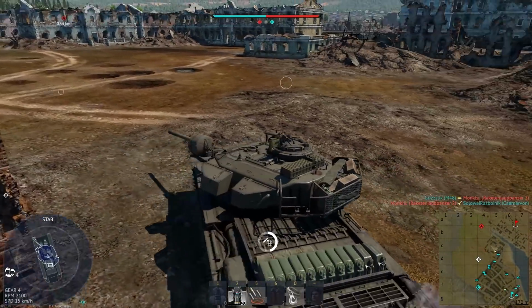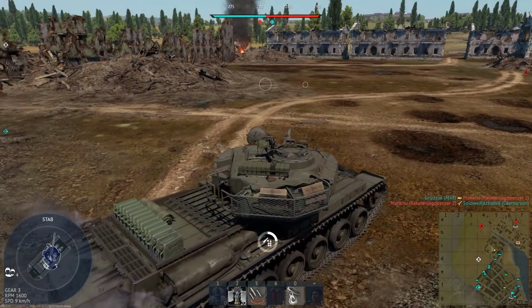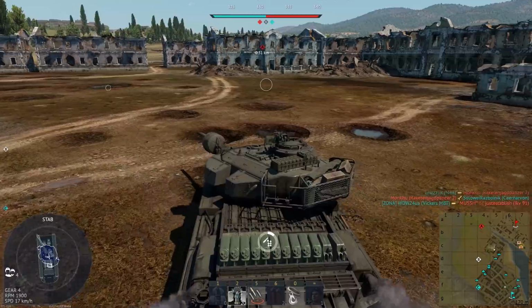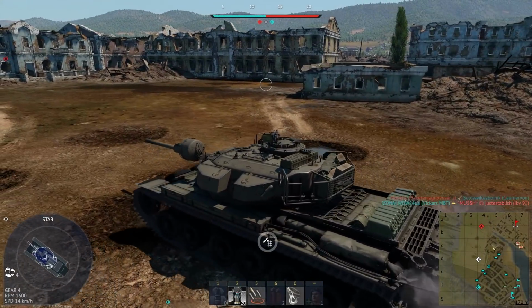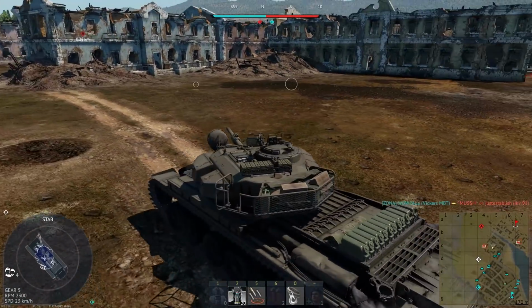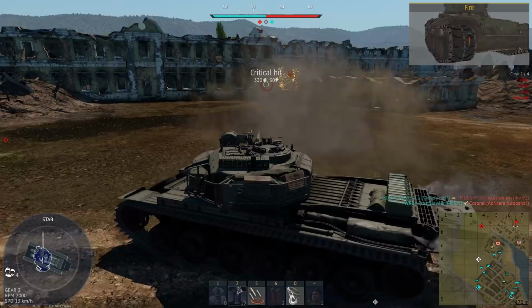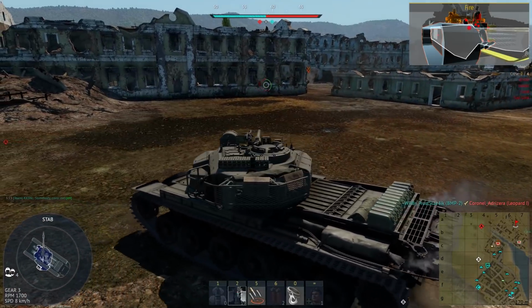What's here? I mean, this vehicle's great and all, but it's heavy, it's slow. It's a Centurion, at battle rating 7.3, it does get night vision. That's really its only benefit. Oh, that's a thing. I have no idea what you are, but you're on fire now.